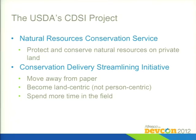The NRCS has a project, or had a project, they actually still have a project, they're done with the first phase of this, called the Conservation Delivery Streamlining Initiative. And the goal of this project is to move away from paper, to become land-centric instead of person-centric, and to get their agents spending more time in the field and less time doing paperwork at their offices.